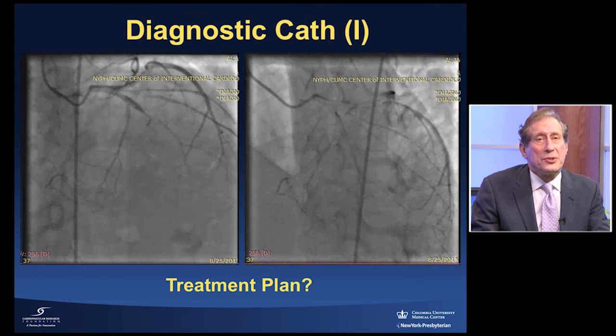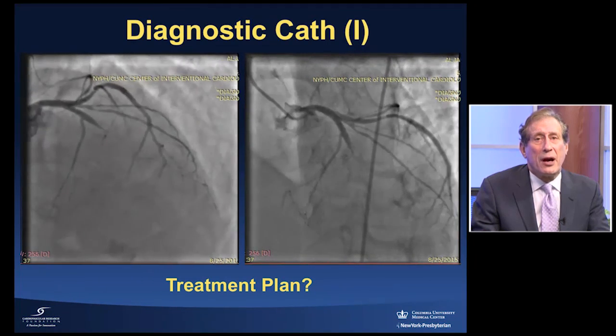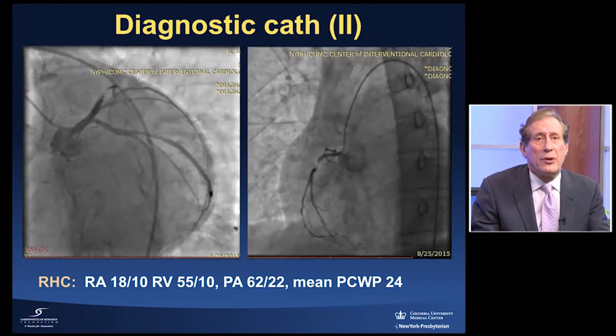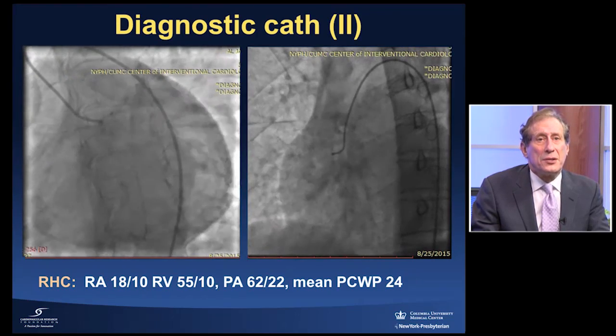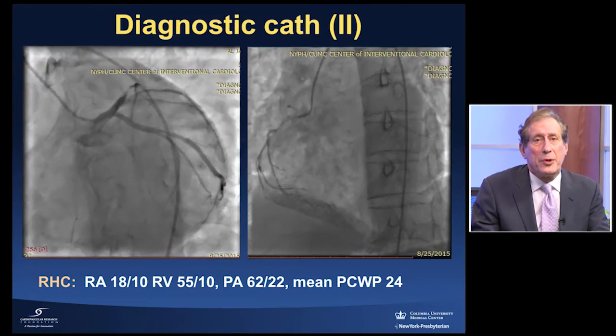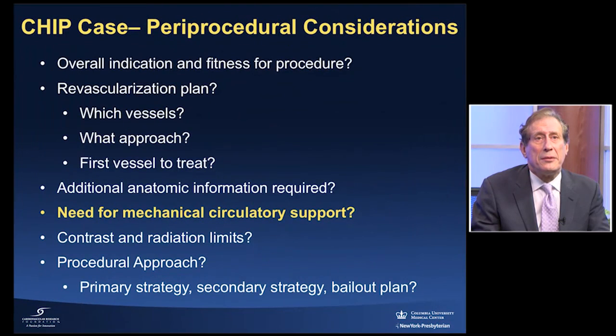What we have here, as you see, is a subtotal left anterior descending artery, high-grade circumflex disease, and a high-grade right coronary artery. At the time of this catheterization, his right atrial pressure was around 10, and he had pulmonary hypertension and a high pulmonary capillary wedge pressure as well.